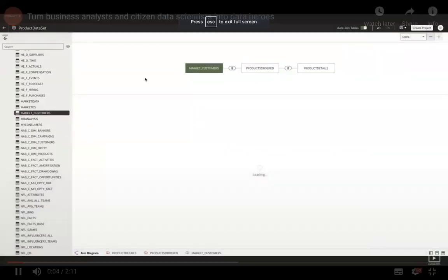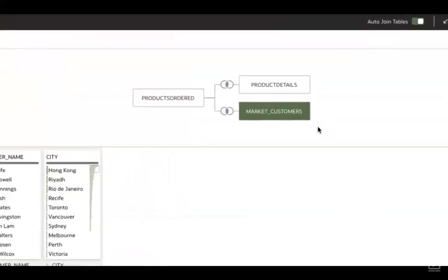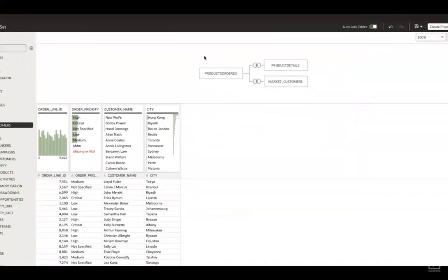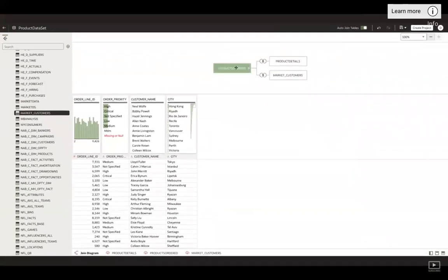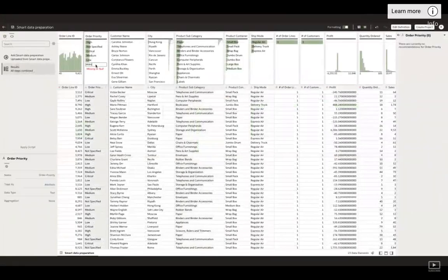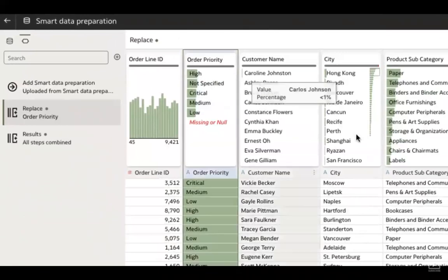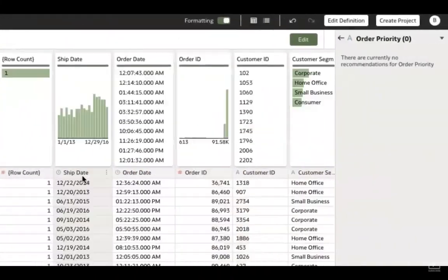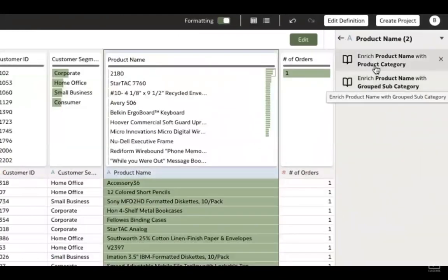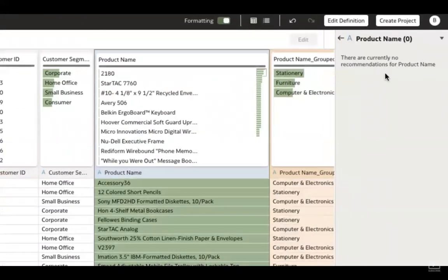Oracle Analytics provides business analysts and citizen data scientists with a powerful workbench to build rich analytics solutions. Let's take a look at some of the new features in our platform. Since we love saving you time, you'll appreciate the new smart data preparation capabilities. Oracle Analytics provides automatic data quality insights, as well as recommendations to cleanse, transform, and enrich your data. You can extend the built-in enrichment knowledge base with your domain-specific metadata that will be used to provide custom recommendations.